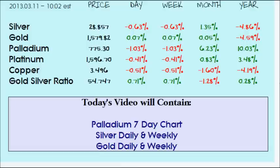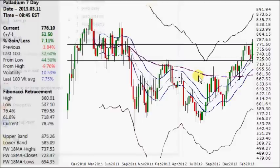One chart for palladium, which will be the 7-day chart, and the daily and the weekly for both silver and gold. For the month, palladium is up about 6.25%, which is significant, where everything else is fairly close to flat thus far. And for the year, palladium is up about 10%, whereas gold, silver, and copper are both down in the 4-ish% range. So let's take a look at these charts, starting first with palladium.